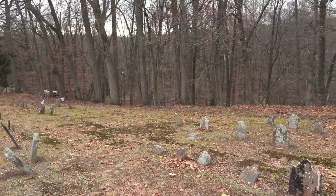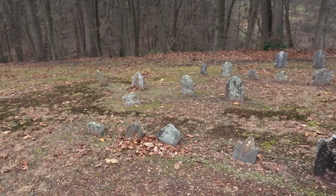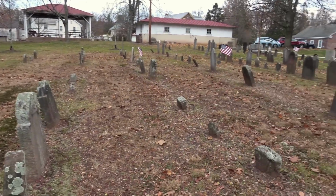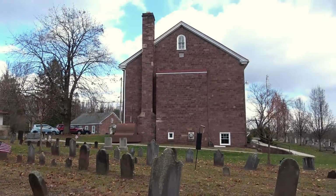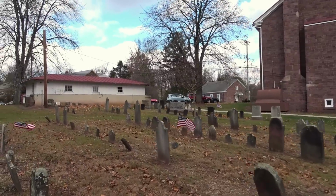Yeah, just a lot of old markers. I mean, some of these could be Barbara, we don't know. A whole bunch. I mean, some have a little bit of writing on them. But even right here, there's more. These are just field stones, really old markers from like the 1700s. Beautiful old church. All right, let's get back into the warmth of the Jeep, and we'll keep going.